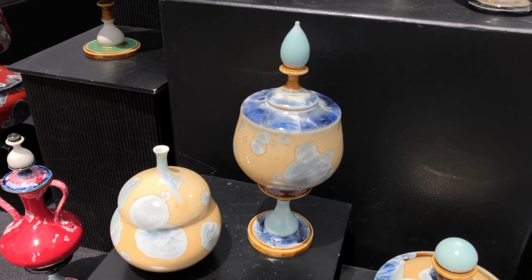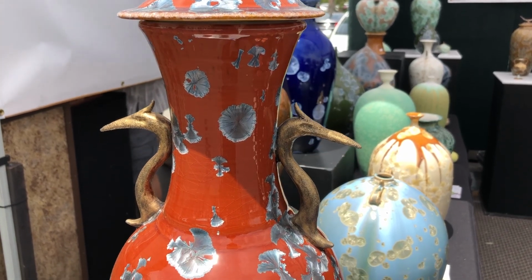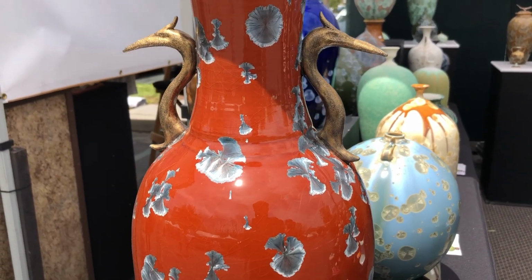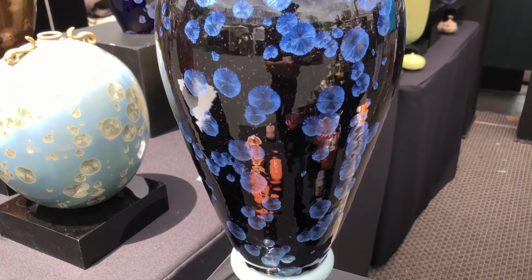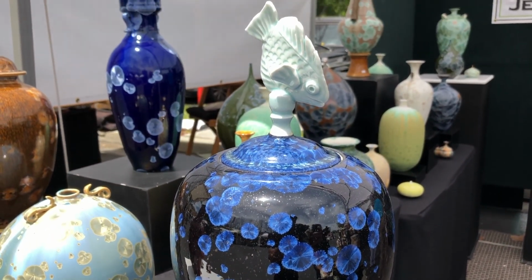Okay, so we specialize in crystal glazed porcelain. And ceramics is really the most technical of all art mediums. Crystal glazes are the most technical of ceramics, so it really takes a long time. There's a lot of things to learn as we go through this process. It begins with a wheel thrown form. We use only commercial porcelain.